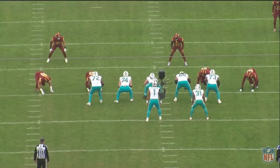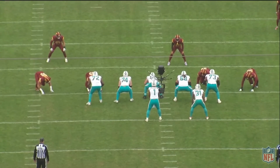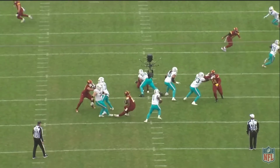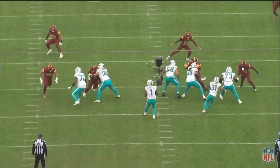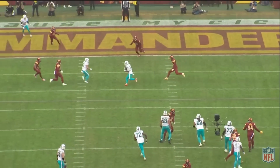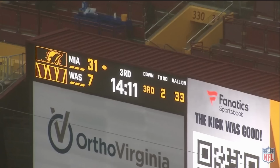Great job staying alive, using his vision, being aggressive down the field. Nice pass protection for the most part, besides the hold at left guard. Move, reset, right on him. Hell yes.